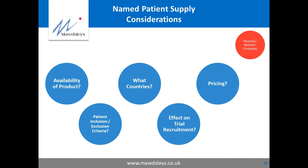What countries do we want to run a named patient program in? It might be that they only want to run a named patient program in countries where they plan on licensing the drug. Again, it's all part of a strategy that they have to consider. Pricing, well, that's an interesting one. So do they charge for their medicine or not? And we'll come on to that perhaps in a bit more detail later.